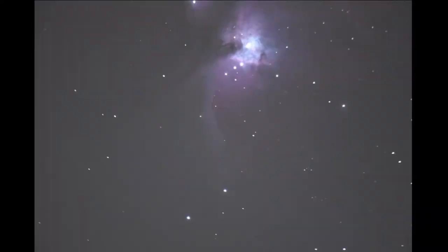So the Orion Nebula is a big, huge collection of gas and dust out in space that formed a very long time ago when a very large star exploded in a supernova, and it spewed a whole bunch of gas. Oh, there we go. Awesome.